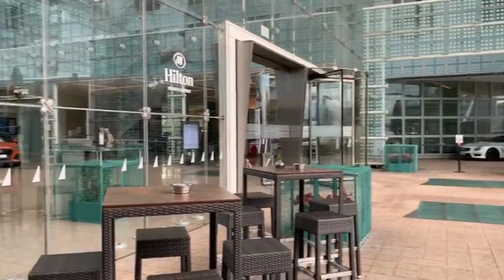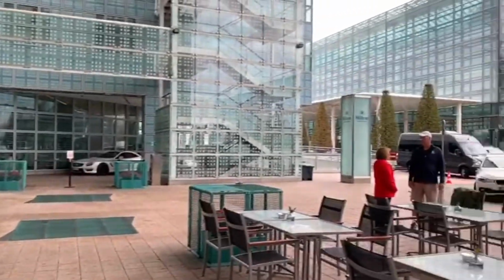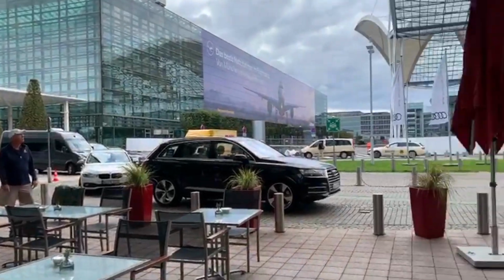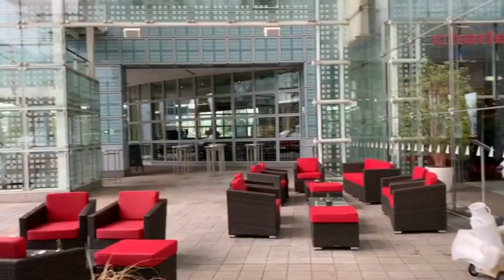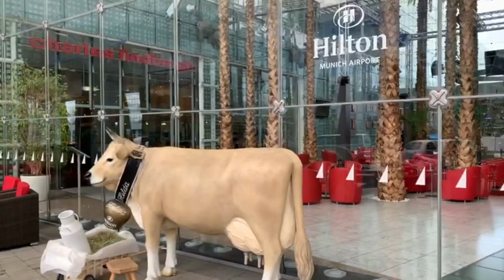After breakfast, we told them we wanted to have cappuccino at the alfresco area. The staff gladly prepared two cappuccinos in takeaway cups for us. The service was pretty good.